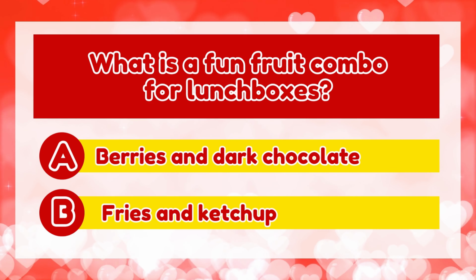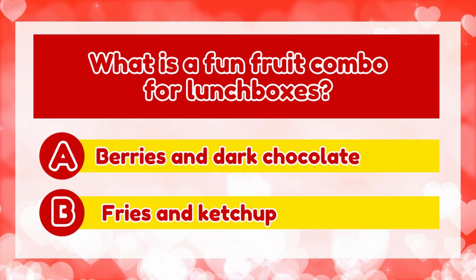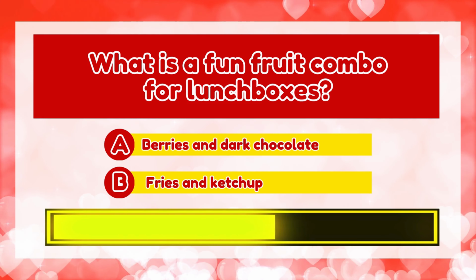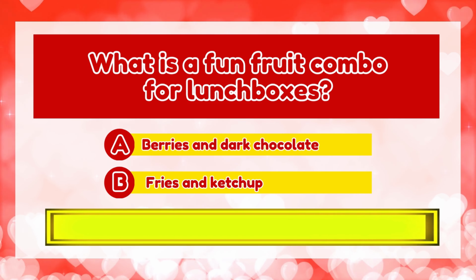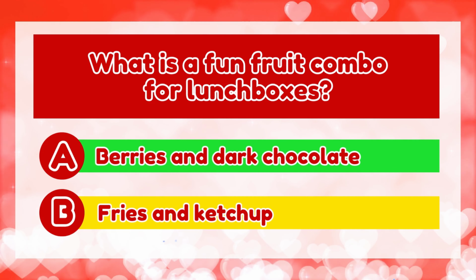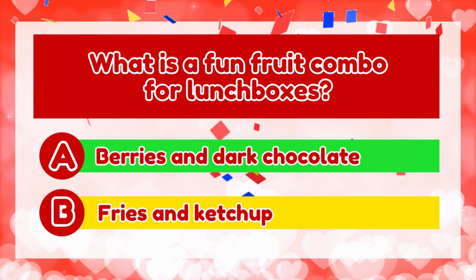What is a fun fruit combo for lunch boxes? A. Berries and dark chocolate. B. Fries and ketchup. Correct answer is A. Berries and dark chocolate is a mix of antioxidants and sweetness.